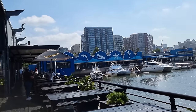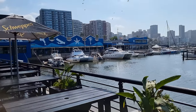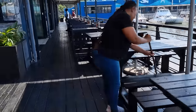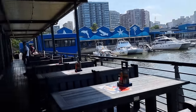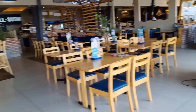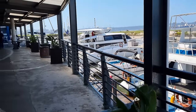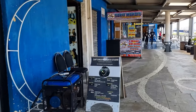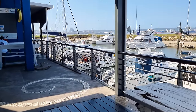This is just a small part of the harbor, but it's one of the liveliest places because of all the restaurants and the bars and the cruisers here. Got some stores here selling clothes and other stuff. Another cruise about to depart.